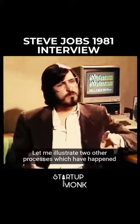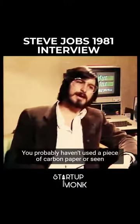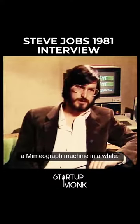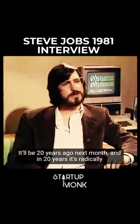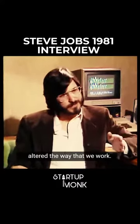Let me illustrate two other processes which have happened in our lifetime very similar to this. You probably haven't used a piece of carbon paper or seen a mimeograph machine in a while. And yet, the first Xerox machine was introduced less than 20 years ago. It'll be 20 years ago next month. And in 20 years, it's radically altered the way that we work.